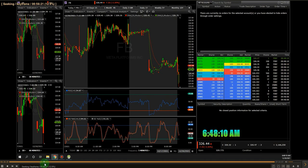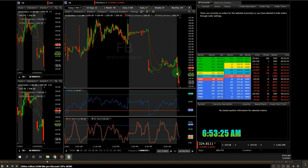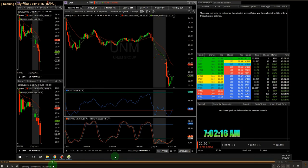Eventually, I didn't trade Facebook at all. I mean, just look at it. It doesn't want to really do much. For me to catch a knife, I like to see red, red, red, red, red, not chopping around like this. Notice 30 minutes red, 30 minutes just chopping around. So not my type of trade, not my type of setup. I just watched. Eventually, nope, no Facebook today.